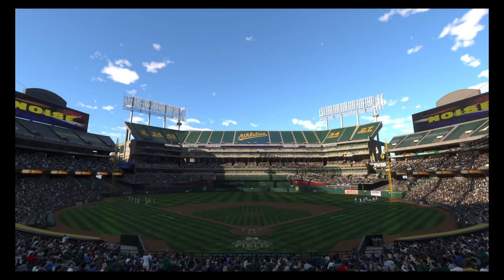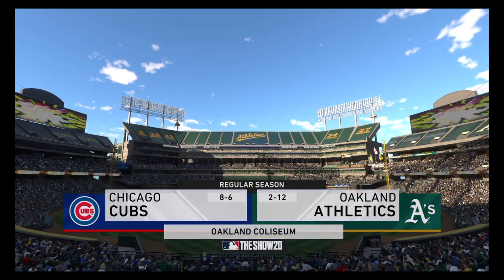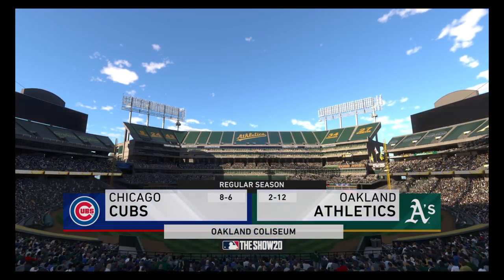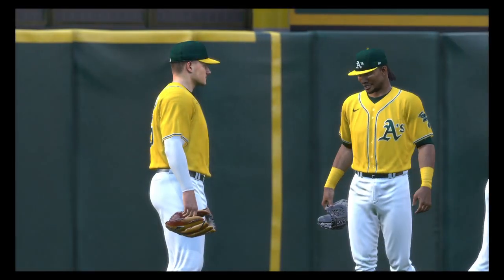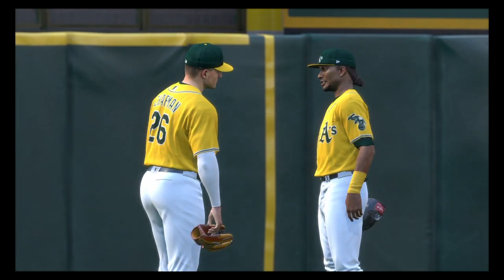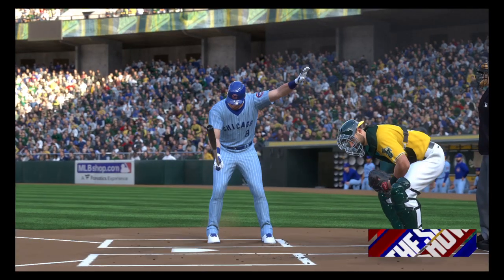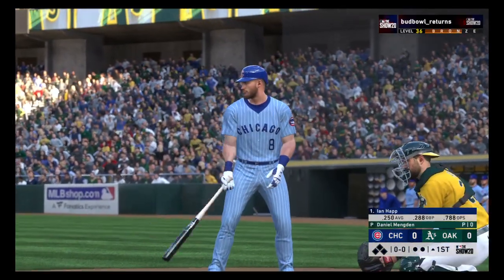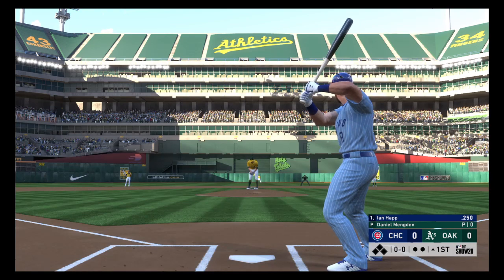We are under the lights as the show gets you ready for another edition of Major League Baseball. Ought to be a good one here between the Chicago Cubs and the Oakland A's. Digging in, Ian Happ. He'll get us started in this one under the lights. The center fielder, number 8, Ian Happ. Ready to deliver. Here's the first pitch.